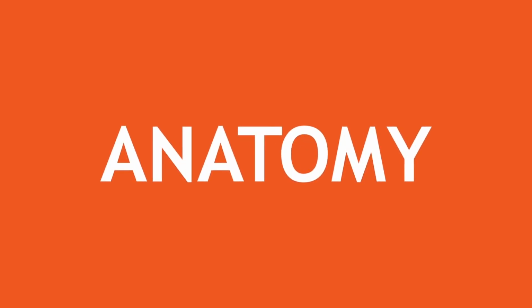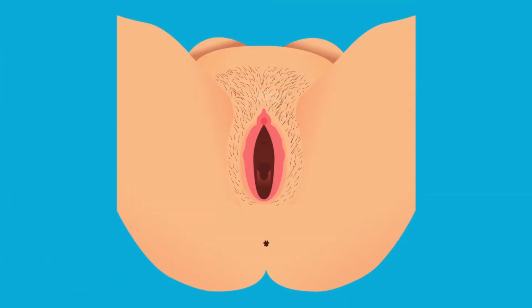Let's go ahead and start talking about anatomy. So let's start with female anatomy and what is on the outside. The entire outside of the female external genitalia is known as the vulva.